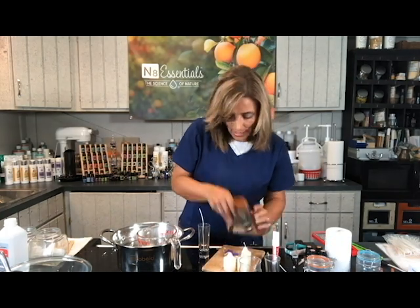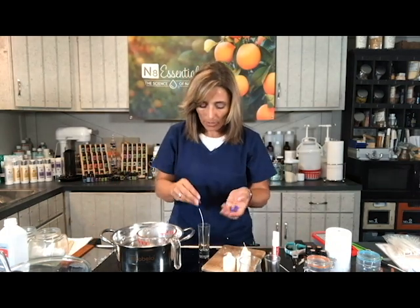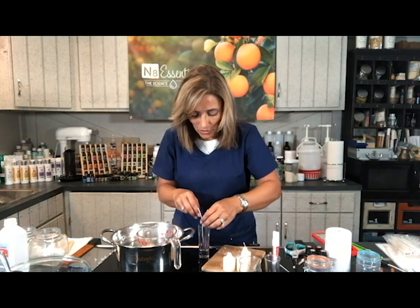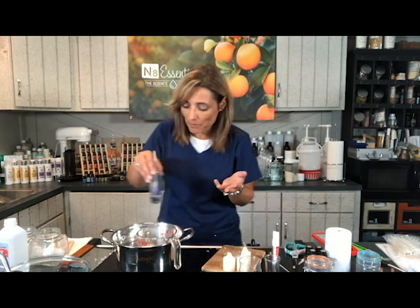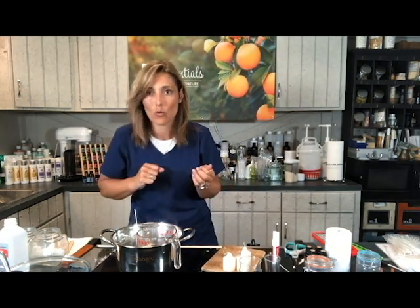Now, the crayons would melt faster if they were shredded, but if you have a couple of the same color, or if you want to mix colors and make a tie-dye, that would be awesome. So I'm just going to throw these in here and show you how easy this is for you to do. Now, what's great is that if you already have essential oils, you can use those oils. And I'm just going to set this directly into the water.